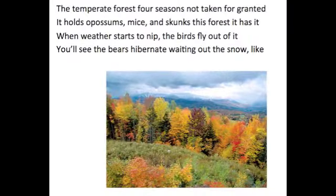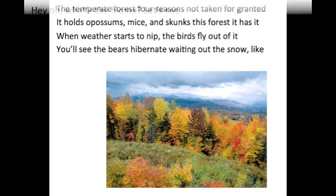The temperate forest has four seasons, not taken for granted. It holds opossums, mice, and skunks. When weather starts to nip, the birds fly out of it. You see the bears hibernate, waiting out the snow.